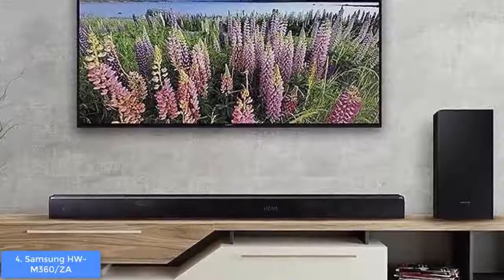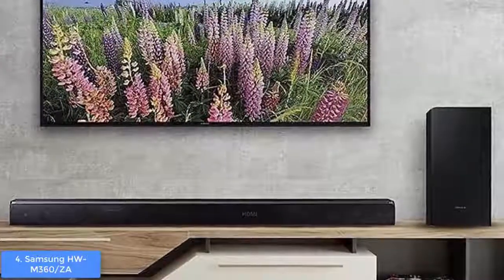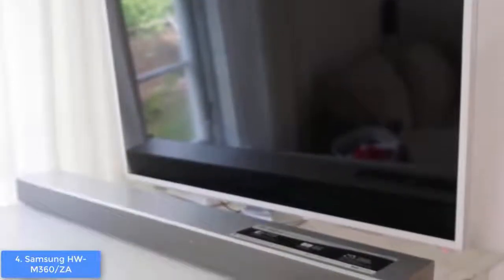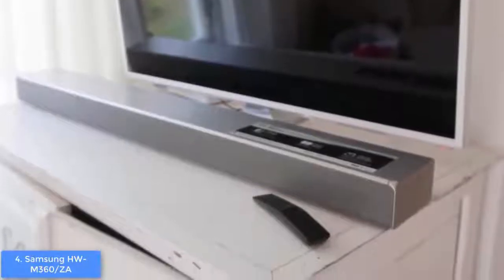The connectivity is composed of an analog audio input, 1 micro USB for LAN and software updates, 1 optical digital audio input, but you can also operate this system through Bluetooth, or by downloading the Samsung Audio Remote app. But now, let's talk about the performance.